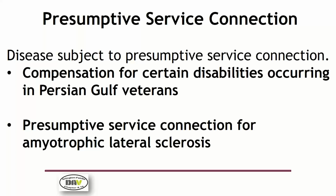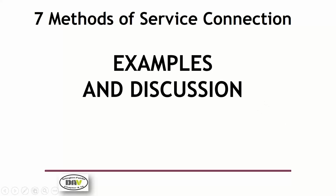That is the most unique presumptive service-connected condition within the VA system, in that it's not predicated on a specific time of service or location of service. All it requires is that you served honorably for at least 90 days on active duty, and you develop ALS at any time after service, and you file a claim for it, it will be granted as a presumptive. So does anybody have any questions or comments in reference to presumptive diseases?